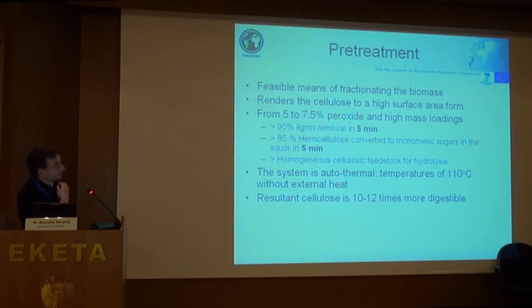One of the things that we arrived at to facilitate that was a pre-treatment process, which we have filed a patent on at the University of Limerick as part of the Dibanet project. And what we had seen is that the pre-treatment was a feasible means to fractionate the biomass, so we could separate out the cellulose stream, and particularly the cellulose, instead of being trapped in the middle of the lignin that's part of the structure of the plant, was rendered to a very high surface area form that was highly accessible and highly amenable to hydrolysis. We also could, by virtue of the process, remove the lignin and also convert in the same step the hemicellulose component to the monomeric sugars.